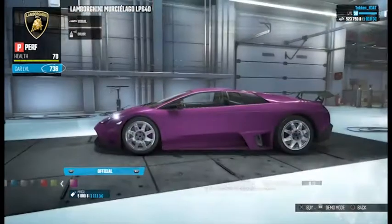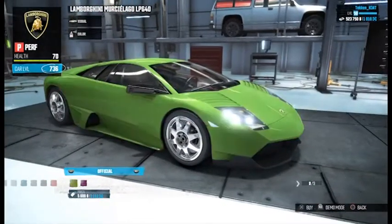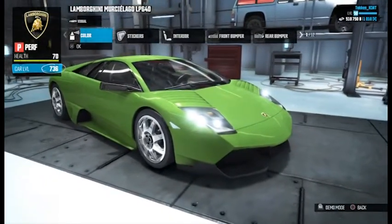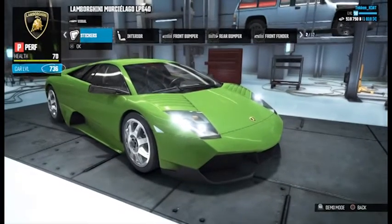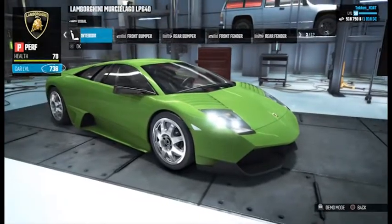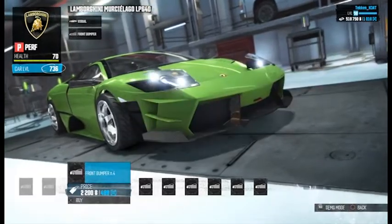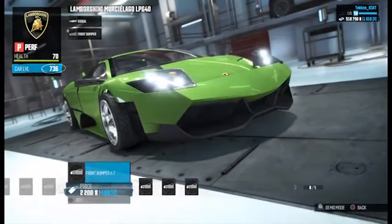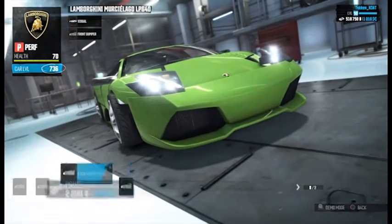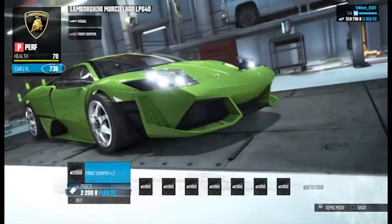Oh my god! What the fuck is that? Gonna have to go with the green though. I don't have enough for the Hydra. Oh my gosh! I do not have enough for the Hydra, so that means this is gonna be the last car we get, and then I'm about to get like a lot of money back. Wow, we spent pretty much all of our money. That's unreal.